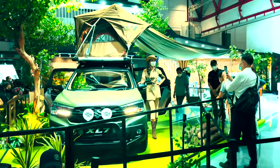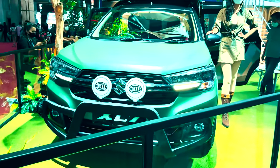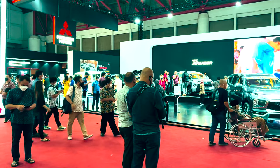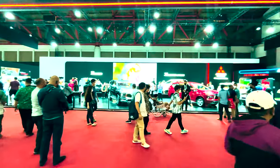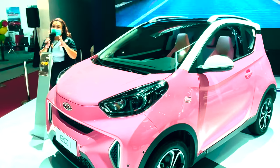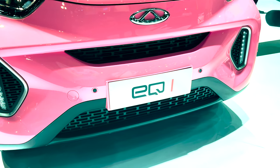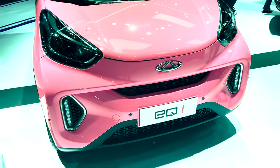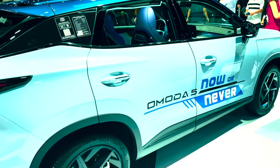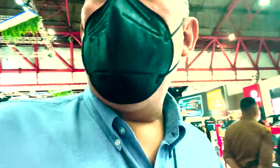How long have you been here? Sherry is coming back. Kayaknya begitu. Itu tadi Cherry. Harga pasti di bawah inilah ya. Di bawah kayak Mitsubishi apa gitu. Ah, gua gak mau beli.